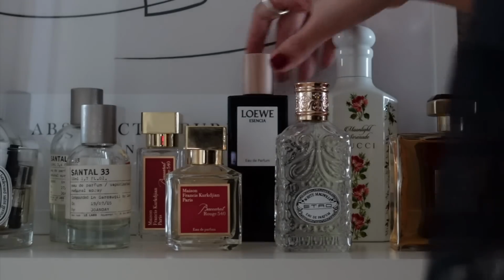It's raining. No wonder it was getting gloomier and gloomier. Wow, as I'm talking about the perfume that I bought when it rained. Wow, that's so weird. Okay, let's just move on.